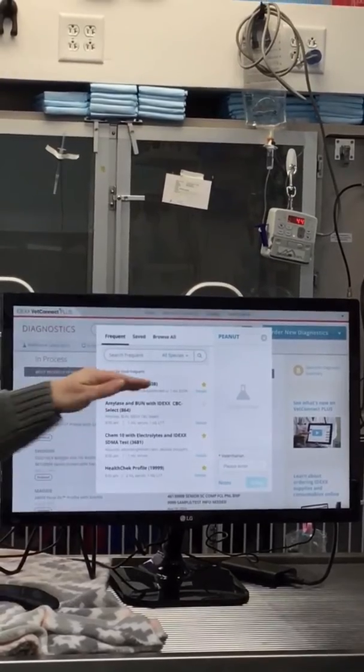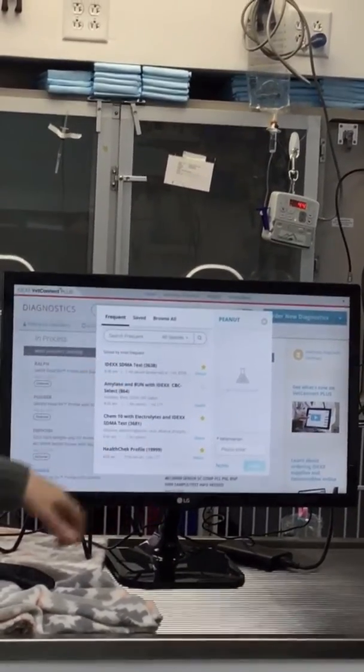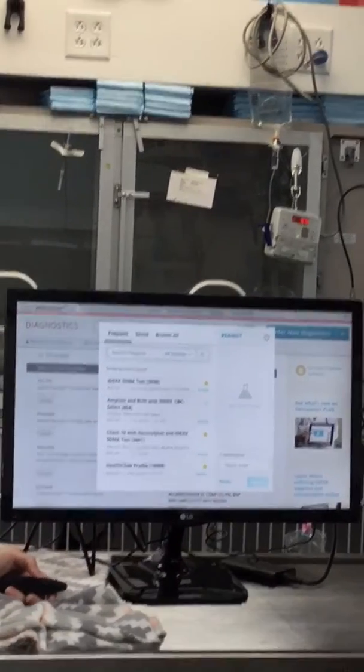As you have tests that you use all the time, your most frequent ones will be on top, and then you can also save some as favorites.